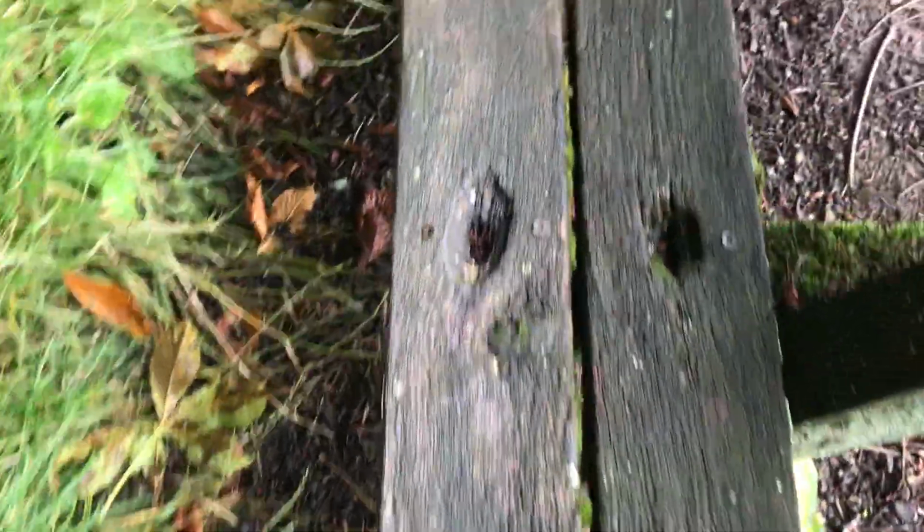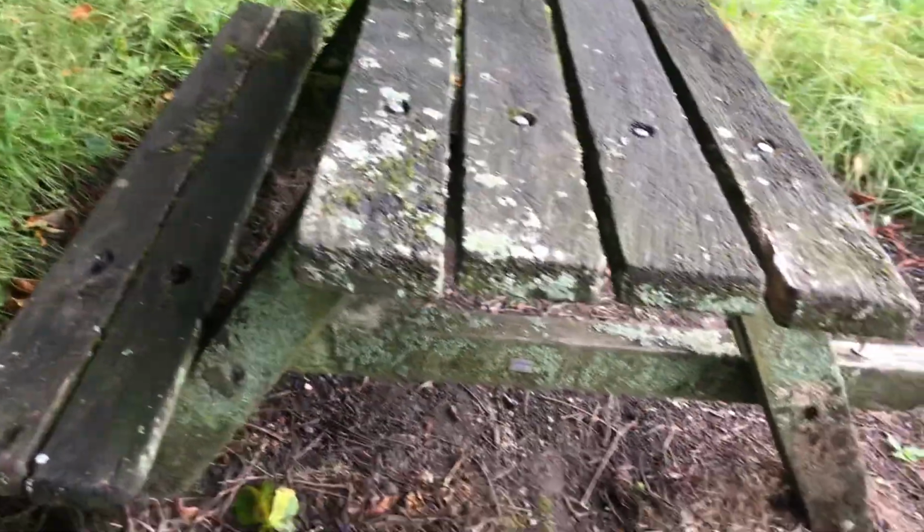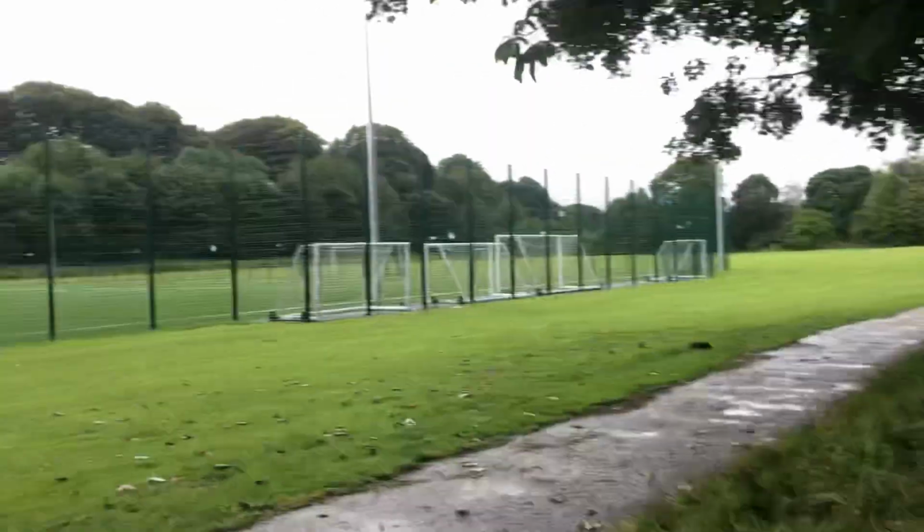Come on, them old planks though. But you can see where they're maintaining it, or trying to maintain it, putting new bolts in it. Anyway, come on.